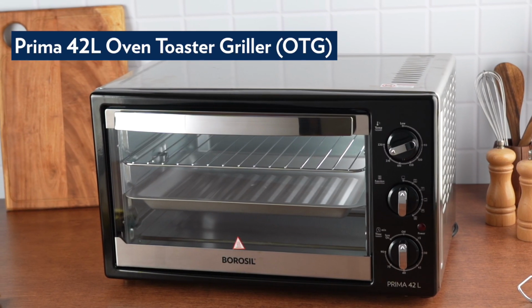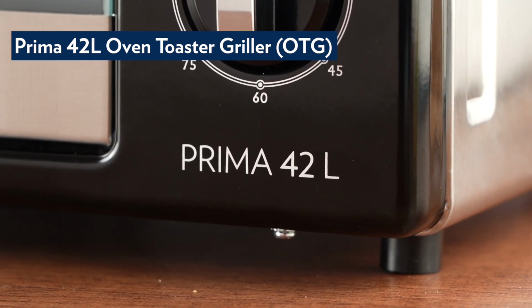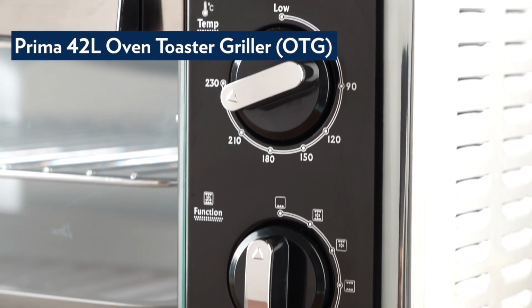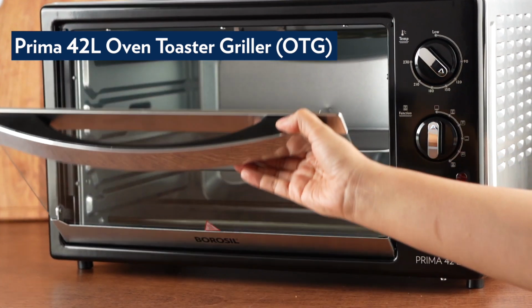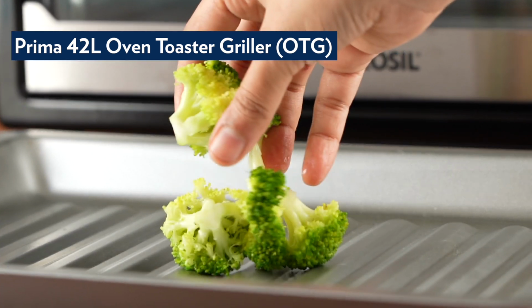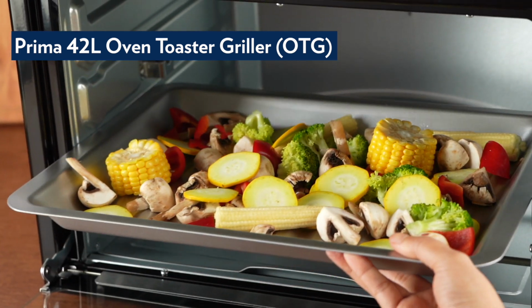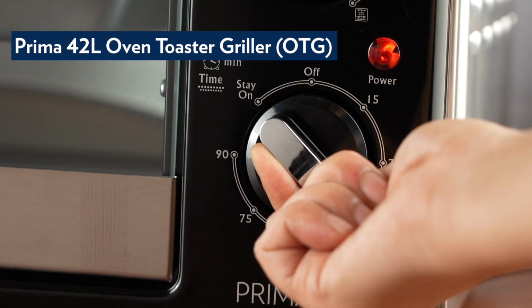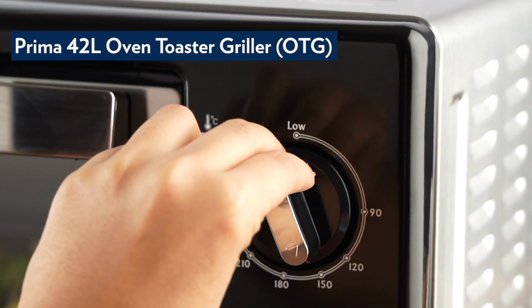The great thing about the Primer 42 liters OTG is that it helps you cook whatever you like, whenever you like and just the way you like it. It comes with all the accessories you need. The crumb tray, tray handle, a rotisserie axis and a recipe book with an array of recipes. It can help you roast a whole chicken with minimum effort using the rotisserie feature or bake croissants or just your simple veggies.